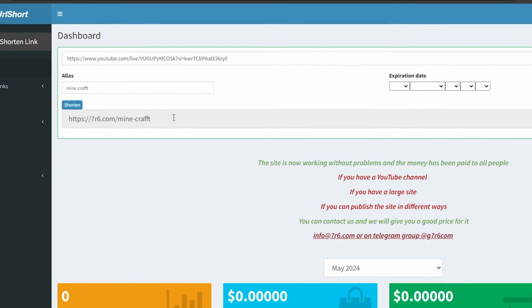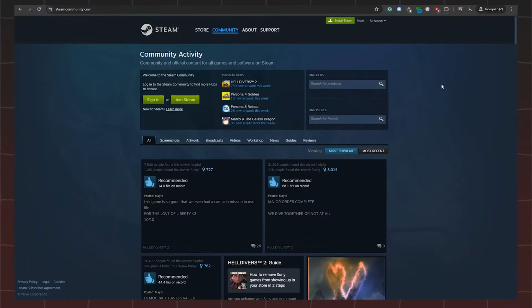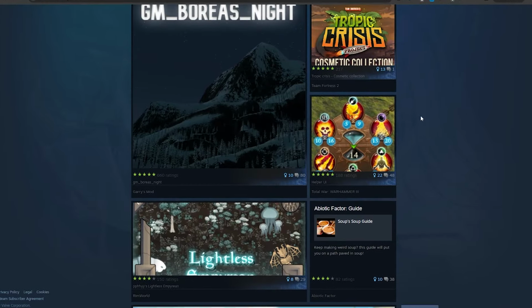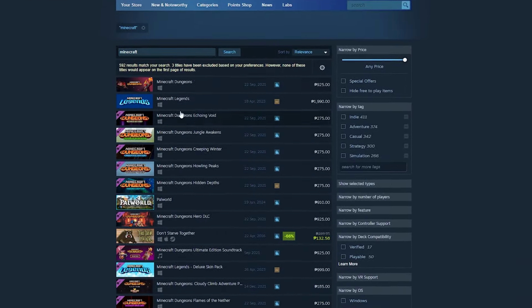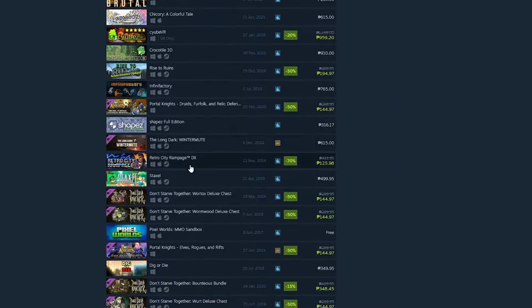Now onto the next step, venture over to steamcommunity.com, a bustling gaming platform where gamers unite to discuss strategies and trends. Presently, Minecraft reigns supreme in discussions, garnering millions of views daily. This presents a prime opportunity to harness the trend and earn free PayPal money with the aid of 7r6.com.